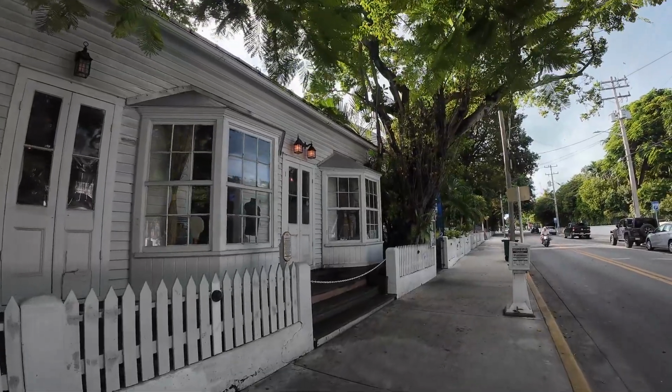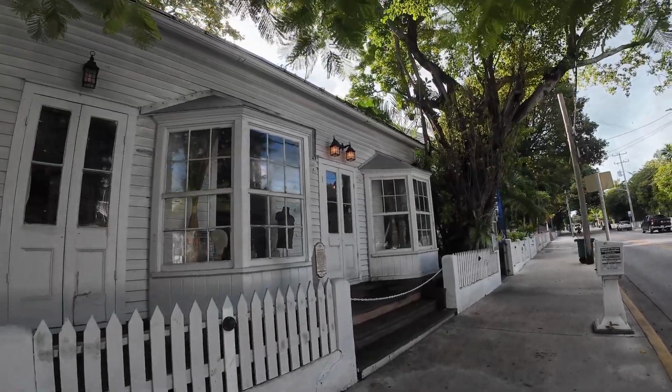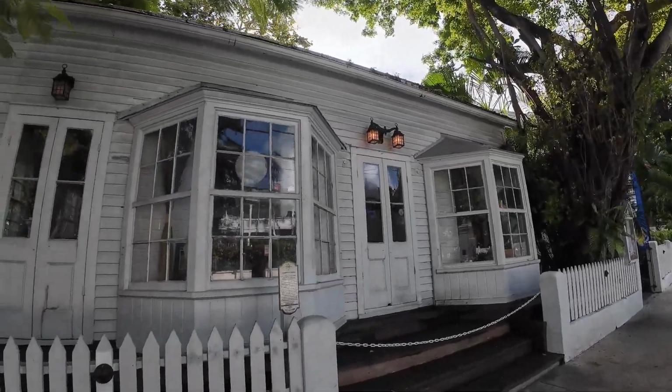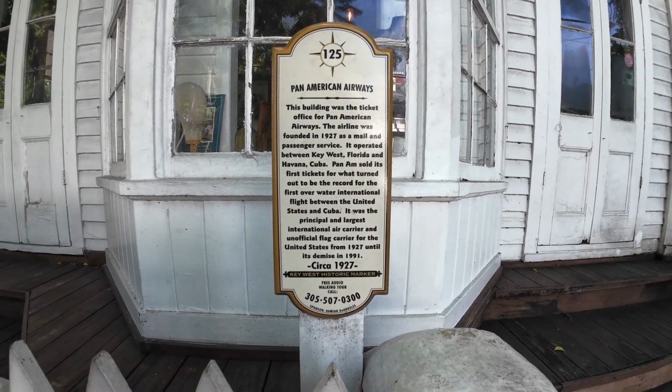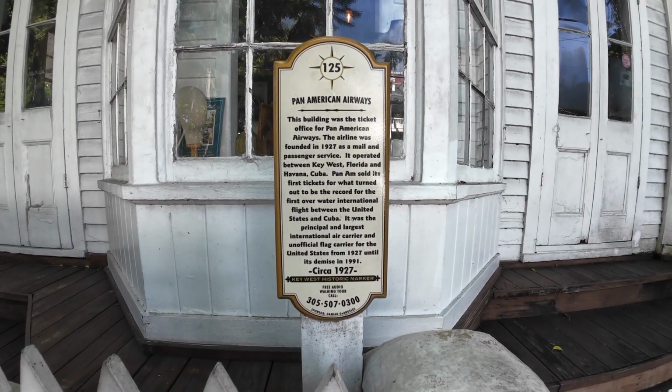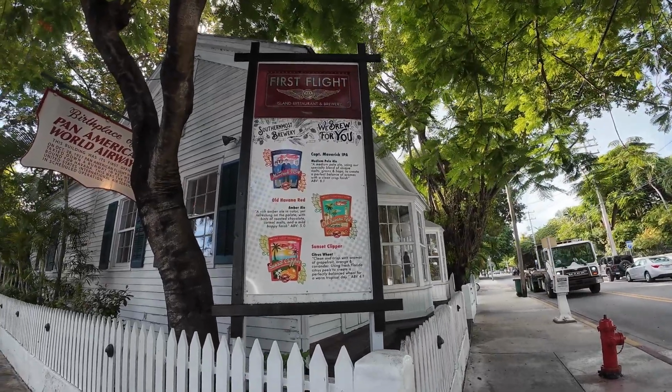This building, interestingly enough, was the ticket office for Pan American Airlines. The airline was founded in 1927 and operated between Key West and Havana, Cuba. It's now being used as a First Flight Brewery. Nice reuse of an old house for First Flight Brewery and restaurant.